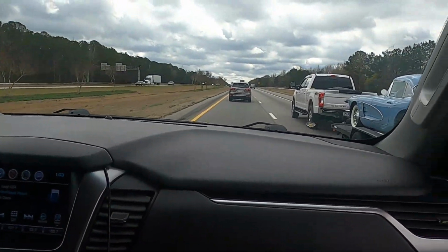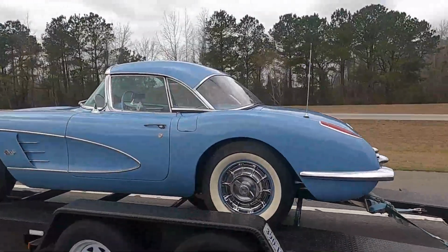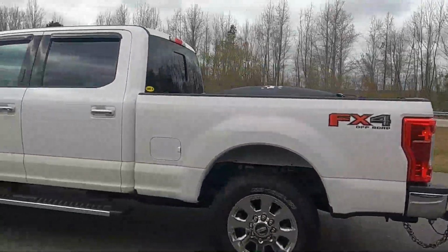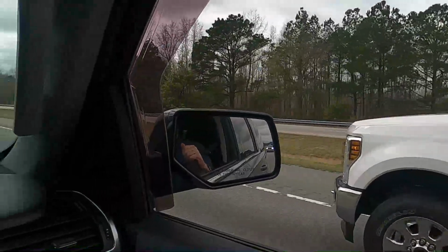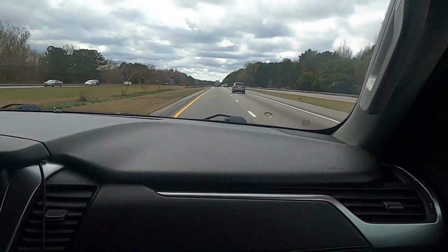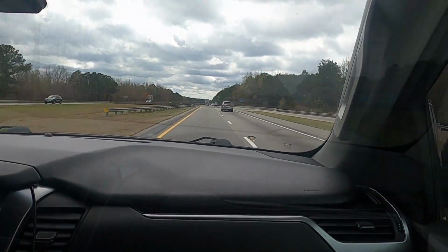But check this out, we're going... Yeah, look at that. That's the guy right there who throws it. Just driving down the interstate, seeing this. Unbelievably excited. Can't wait.